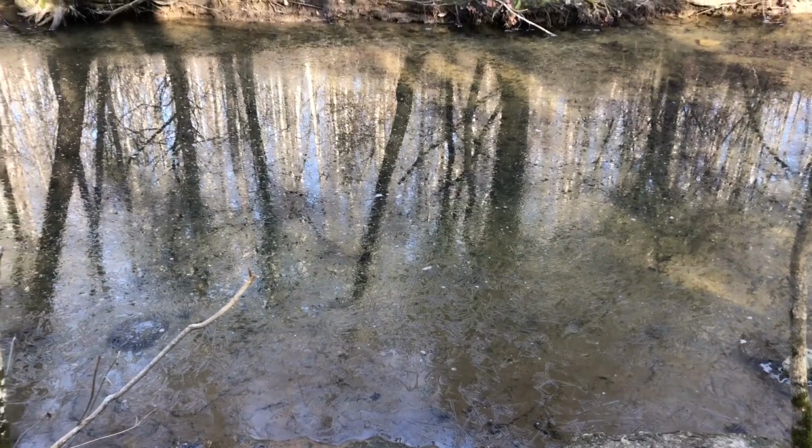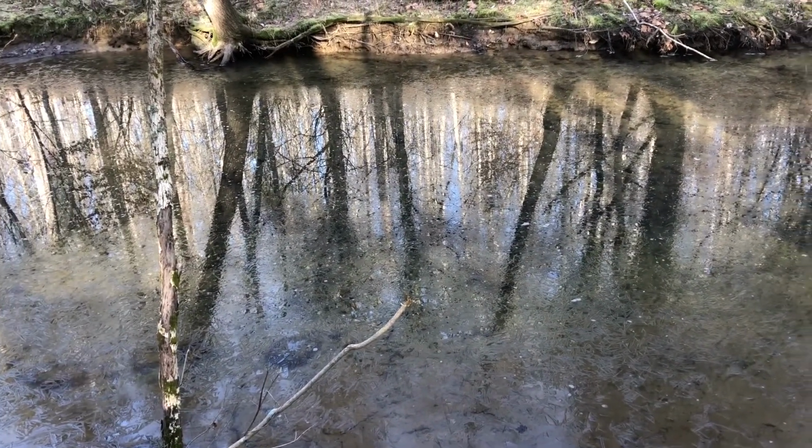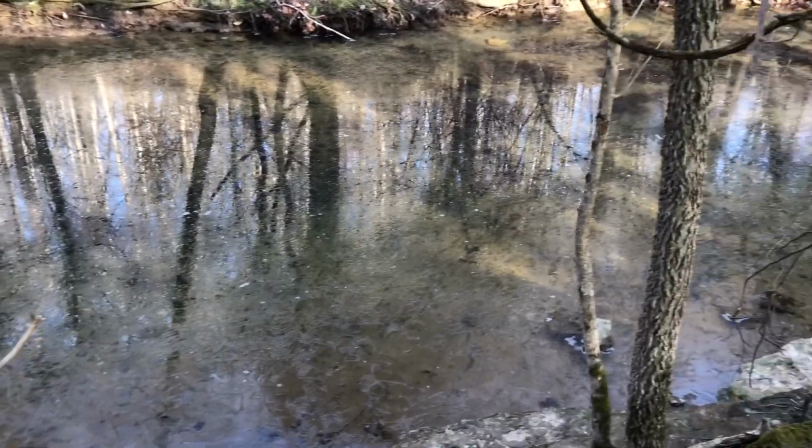This little creek has ice on it. It's 25 degrees here. It sure is pretty though.